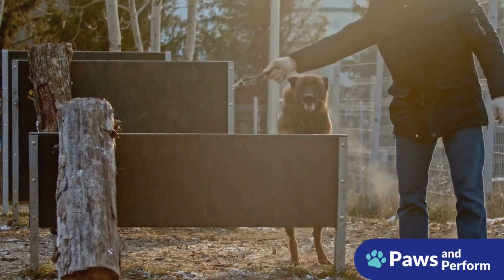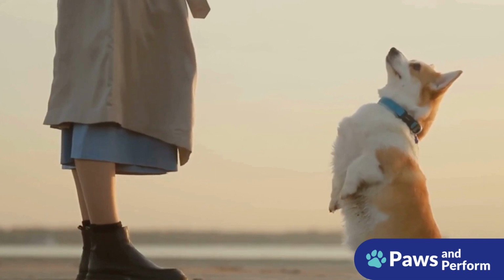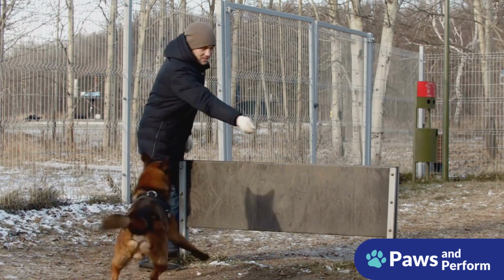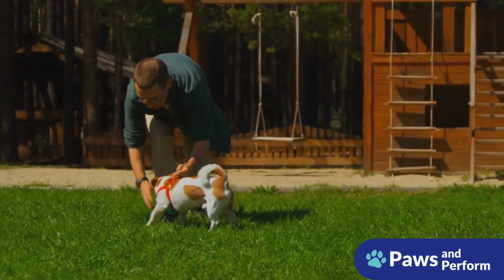Then we delved into the don'ts of crate training. We learned that it's vital not to rush the process. Patience is key in crate training, and going too fast can cause distress to our pets. It's also crucial not to keep our pets in the crate for too long. While the crate is a safe space, it's not a place for your pet to spend all their time. They need interaction and exercise too.